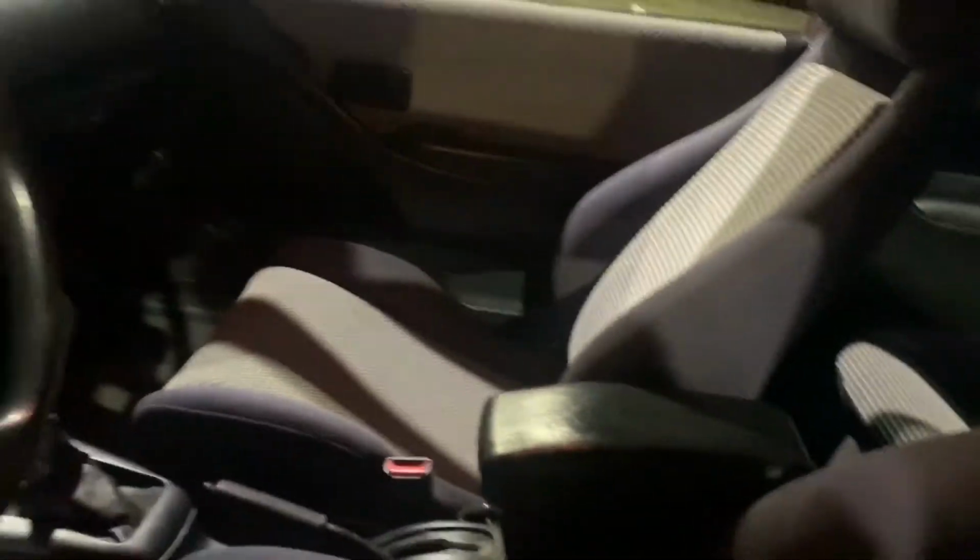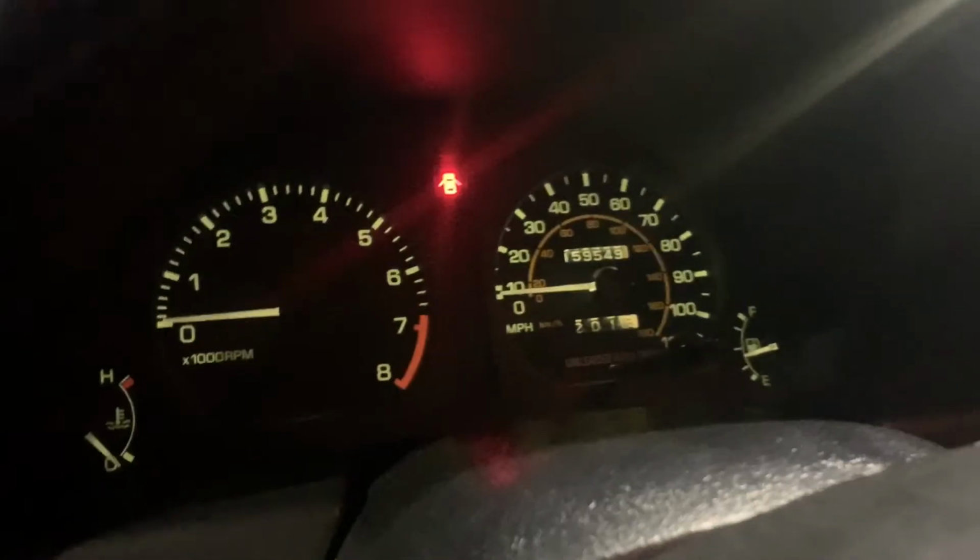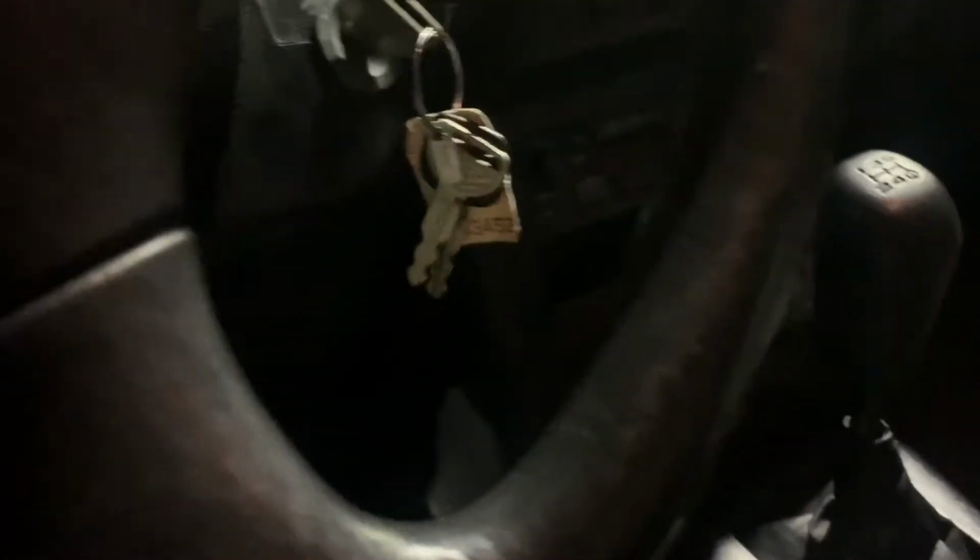Very clean on the inside. For a 1992, I believe it has 159,000 miles this one has on it. 5-speed stick, the original radio with the tape player in it. I guess I can light all that up too. Oh, that actually doesn't light up. Even so.